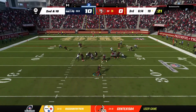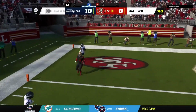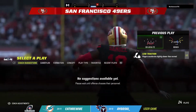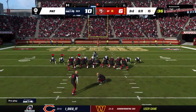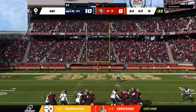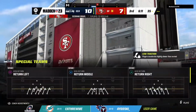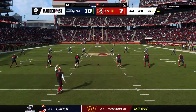To throw again on second down. Lance. That's caught by Deebo Samuel. Touchdown, San Francisco. From 19 yards away. And the 49ers come right out of the locker room and score here in the opening minute of the third quarter. Gould able to tack on the extra point, and that'll cut it to 3 at 10-7.